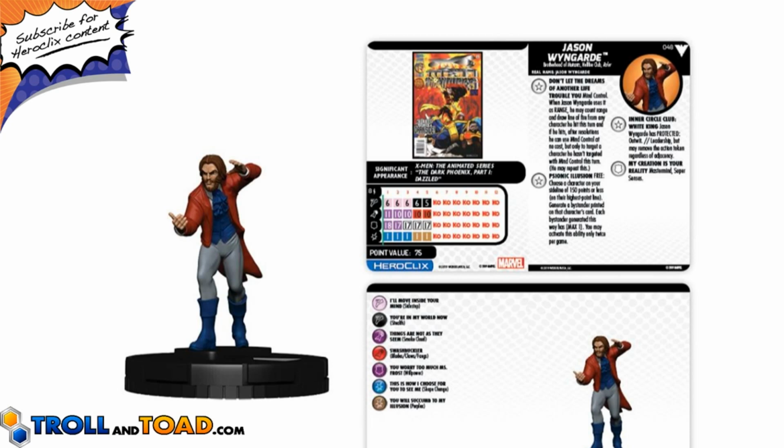Choose a character on your sideline of 150 points or less on their highest point line. Generate a bystander printed on that character's card. Each bystander generated this way has max 1. You may activate the ability only twice per game.